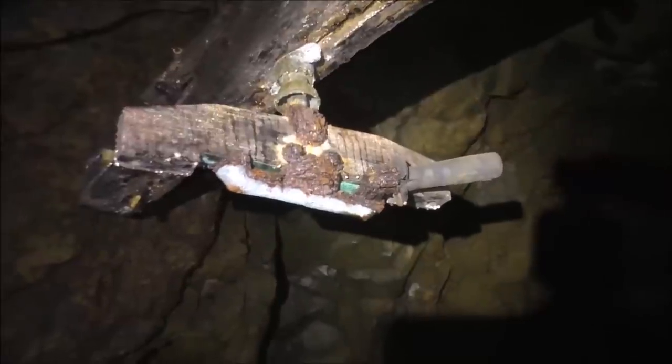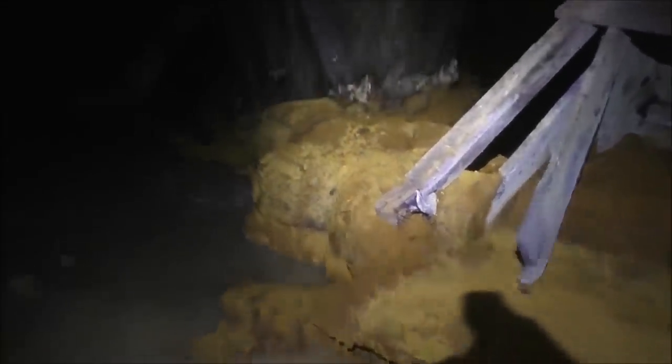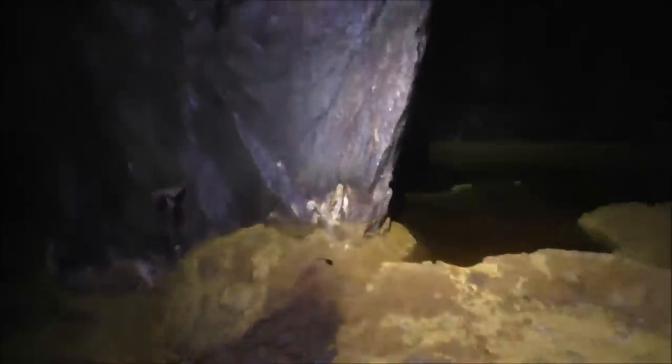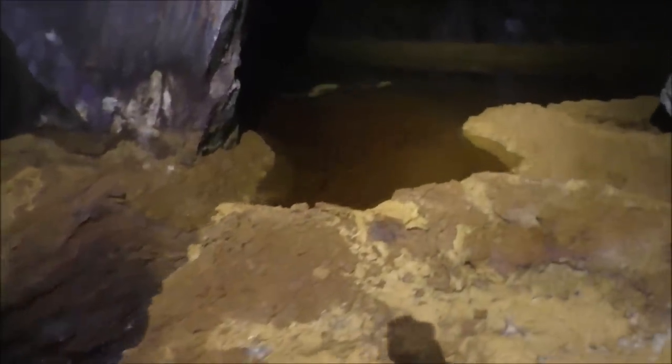All kinds of ore passes going up. That would be a power disconnect switch for the train. To shut the power off to a certain line, you can disconnect it. Yeah, kind of an interesting color there. There's a junction going both ways. We're not far from the hoist level. The hoist level is just up there. So we just chop this out here, and we'll drain that. And we'll see if we can get up into this section that we haven't been into.